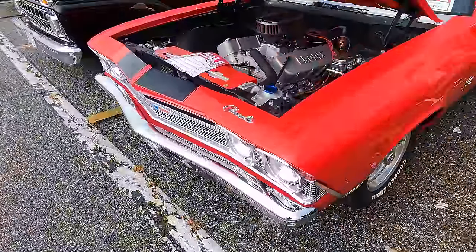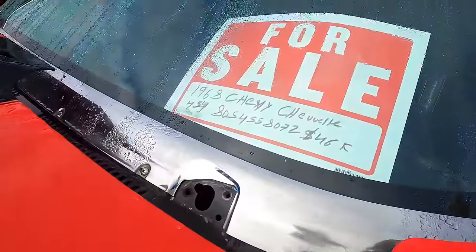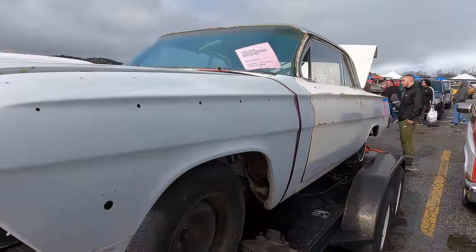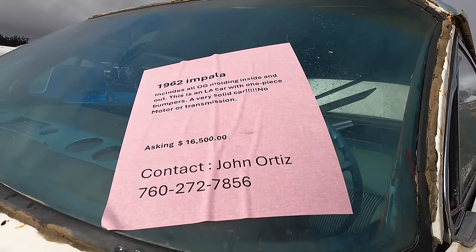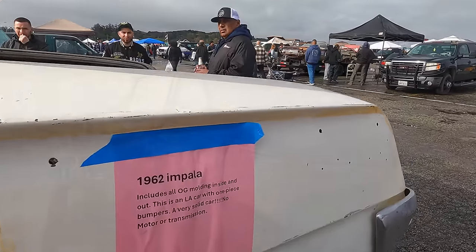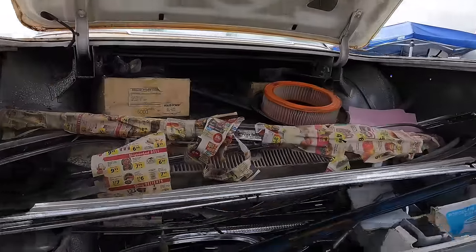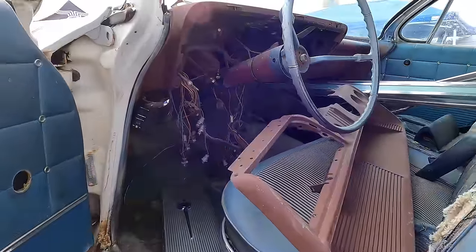Got a 68 Chevelle Big Block. Couple of years for 46,000. There's all the info. I'm not gonna try to squeeze in there. A 62 Impala project for 16,500. There's the info on that. Okay. There you go.